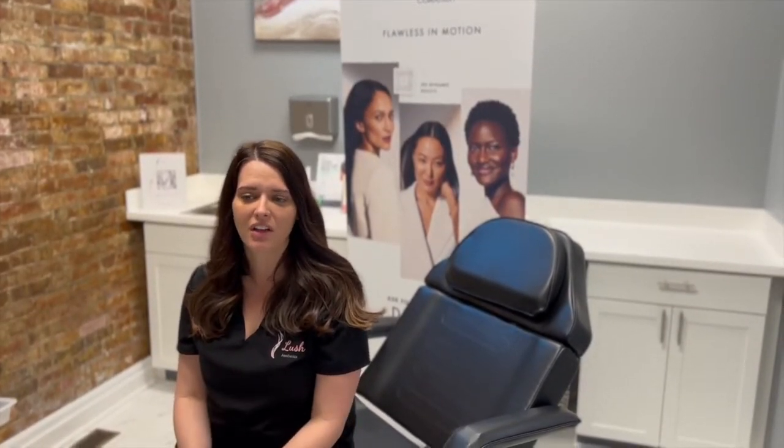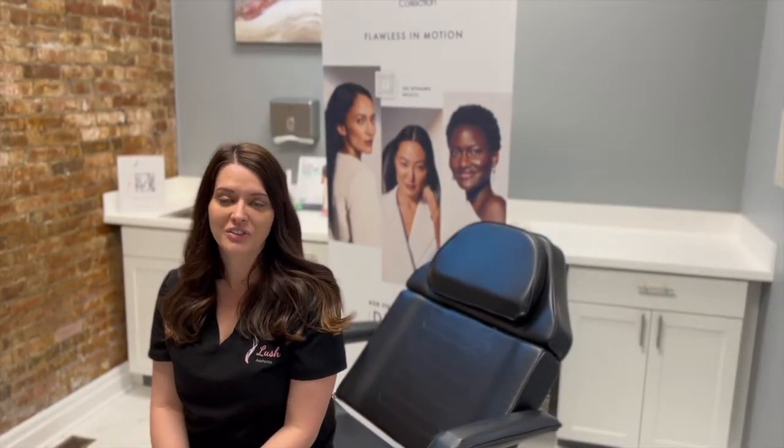What brought RHA into my practice was the results that I was seeing with that filler. I absolutely love the way that it lays on people in multiple areas: the cheeks, the lines, the folds, the lips. Basically everywhere that I was laying this filler when I was doing my demo was very, very soft and natural, and I just fell in love with it.